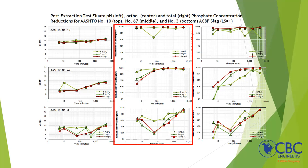And then the testing time ran from 0 to roughly 5,000 minutes, or 72 hours, because in the case of infiltration systems in the state of Wisconsin, we have to have those systems essentially purged within 72 hours. So the tests were concluded at 72 hours.